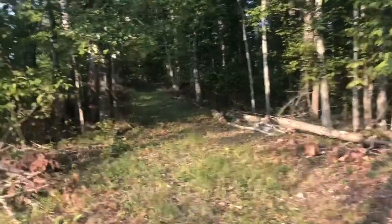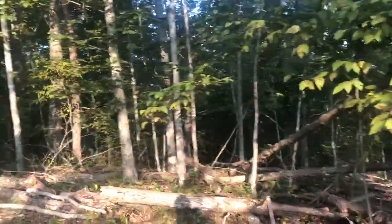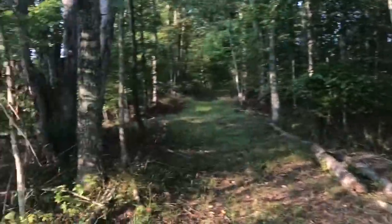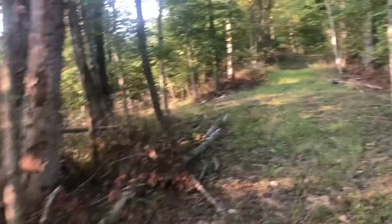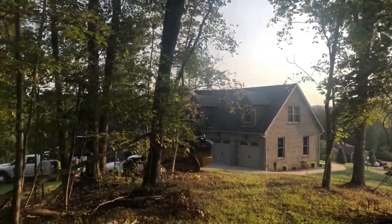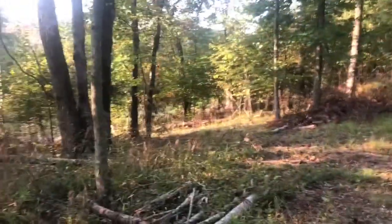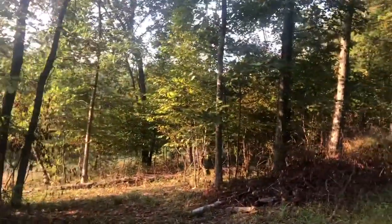Well, it's Wednesday. I'm getting ready to get started on this clearing job here. Customer bought this property, bought this lot right next to his place. His place is right there. We're gonna take all these trees out, grub all this nonsense out of here.